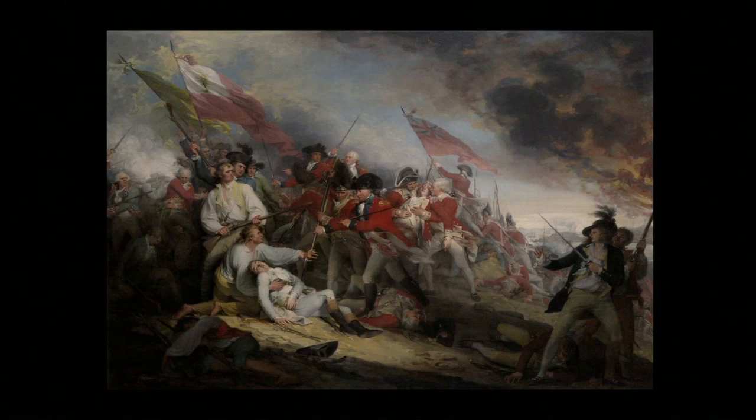Well, Trumbull saw the action from Roxbury, which was 4.5 miles away, so he couldn't have seen a single one of the details that he describes and pictures so vividly.